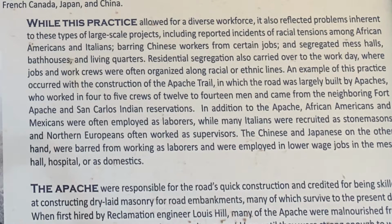Here's the kicker. Barring Chinese workers from certain jobs and segregated mess halls, bathhouses, and living quarters. Residential segregation also carried over into the workday, where jobs and work crews were often organized along racial and ethnic lines. An example of this practice occurred with the construction of the Apache Trail itself, in which the road was largely built by, here it comes, ready?